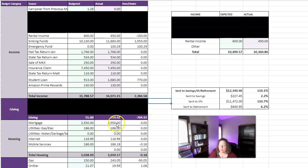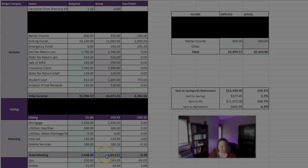In housing, we planned on 2,550 for the mortgage. That's what we spent. The utilities were 186. Nothing for the water, garbage, sewer, which is quarterly. Internet 116 and mobile services 186. I don't know why this 0 is here. I don't know how that got there. So that brings our total to 3,039, which is just right on target with where we planned.